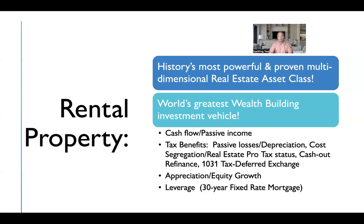And finally, leverage. There is no other investment asset class that will afford you the ability to leverage. You're only putting 20 to 25% down payment to buy 100% of an asset, but the return you get from income property is based on the actual purchase price, not the amount of your leverage, not the amount of your down payment. Furthermore, you're getting an amazing 30-year fixed rate mortgage, which is a hedge against inflation, a hedge against recession, a hedge against almost everything else.